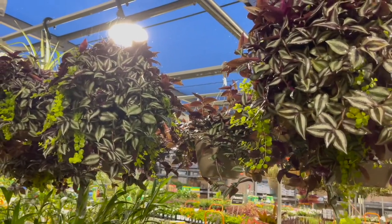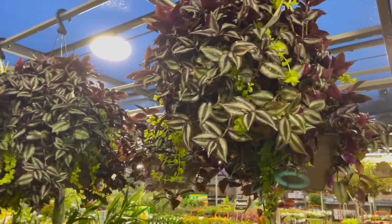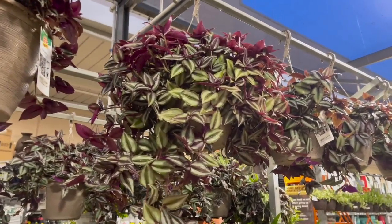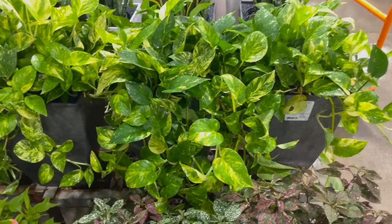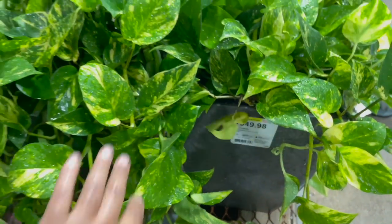They also have some Tradescantia and Creeping Jenny baskets. Really full. Let me see if I can get a price on those. Wow, look how huge this is. And it's in this type of planter. I didn't see a price on the combination with the Creeping Jenny, but the ones with just the Tradescantia alone are $16.98. They also have these really large golden pothos for $49.98 in the same size pots as the Ficus Triangularis.